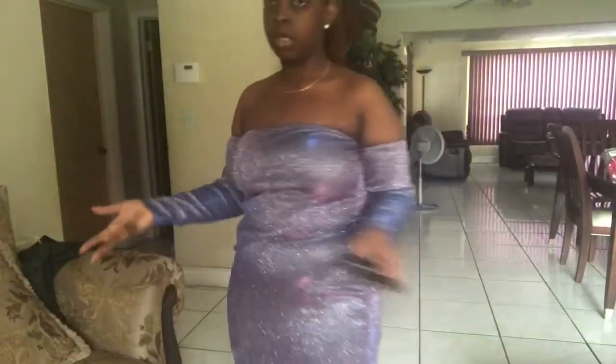Cute. So the name of this dress is the Multi Iridescent Glitter Bardot Bodycon Dress in the size 16. Show that to y'all. It's not focusing. It's focusing on my sparkles. But y'all get the point. I just read what it said to y'all.